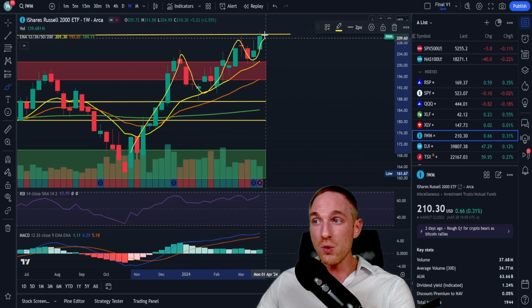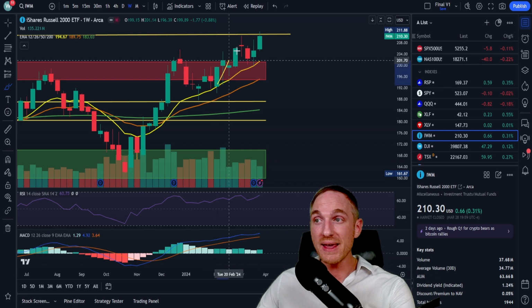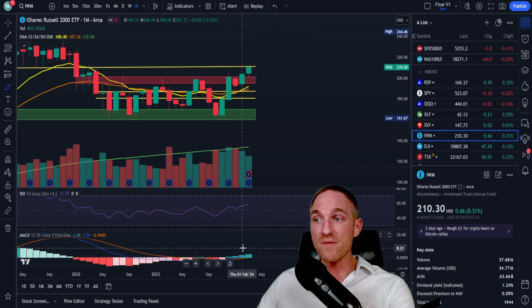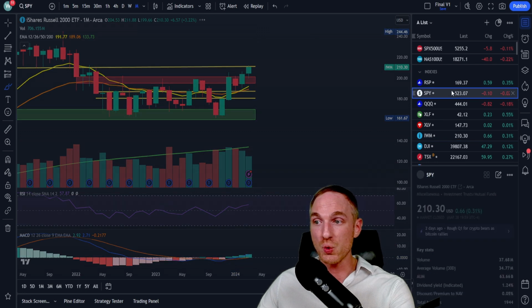We now have our new weekly leg higher, breaking out of your previous highs right here, everything looking very good. And even on the monthly here, guys, gorgeous monthly candle close. This just shows extreme momentum, wanting to push to the upside. We finally have, for the past couple of months, the MACD pointing to the upside as well. Look at how bad this one has been trailing, right?